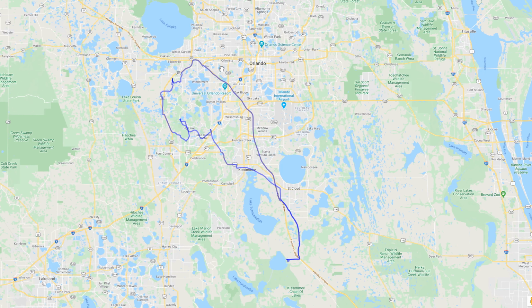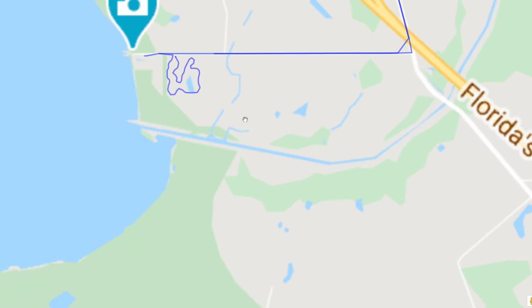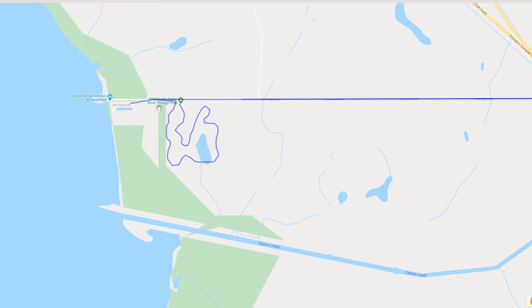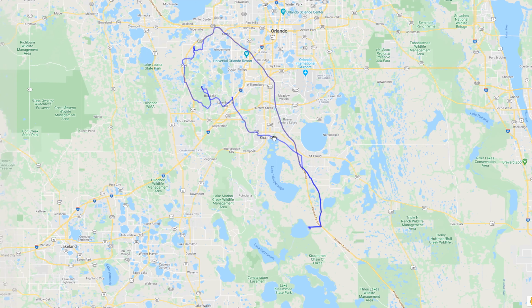Looking at the entire route for the day, we started up here in the top left area and took this route down. If we zoom in down here, this is where the Florida Wild Safari place was, and you can see the actual drive that we took through that park, which is kind of fun. In any case, when we left there, we were going up to the Disney World area, so that's why this route here is different, and then we looped back to the house.